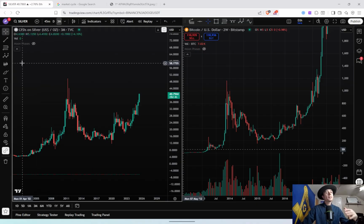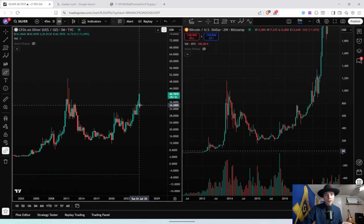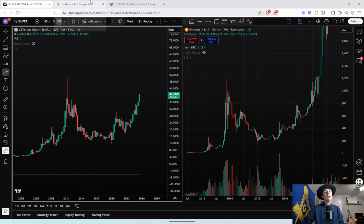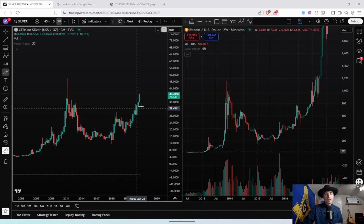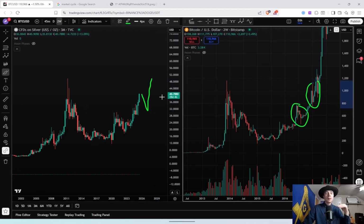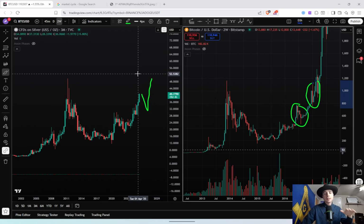So don't be surprised if silver sees a big run in the big picture over the long term, because we're talking about a way bigger time frame here with silver than we are with Bitcoin, but the same pattern of human emotion is occurring on both markets. Silver could easily pull back a little bit in the short term, just like how Bitcoin pulled back a little bit along the way up here, but the trend for silver is going to be continually up from here based on the psychology of the emotions of people in the market.